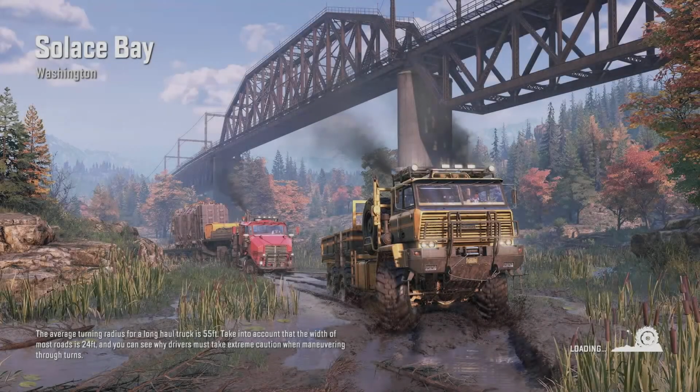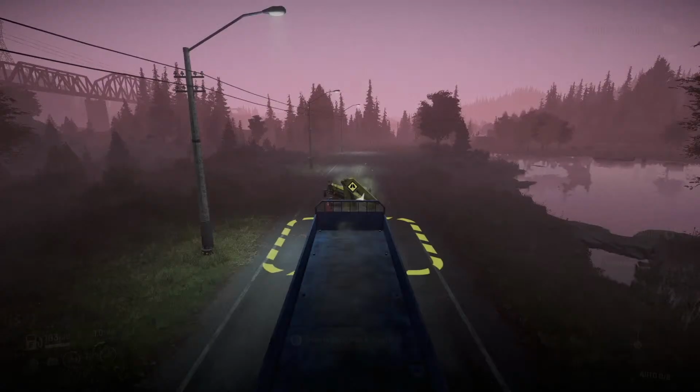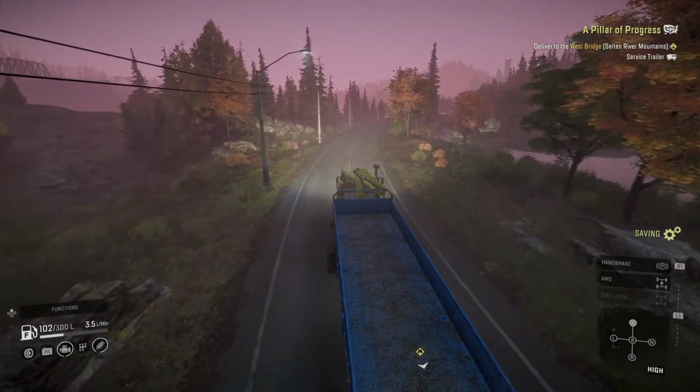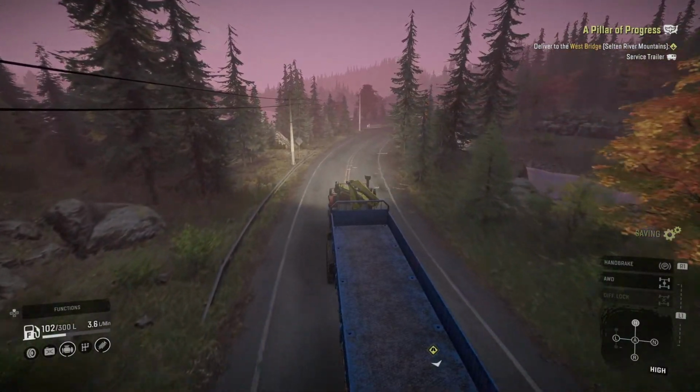So let's go through to Solace Bay and head on up to our stockpile, where we'll be able to get some service spare parts and some metal beams. And even some cement, because we need to make some concrete blocks and concrete slabs and stuff like that. So each time I go over, I'm going to try and take a couple of cement with me so I don't end up doing an empty run to come back and get cement. So we're going to try and overload with cement where we can.